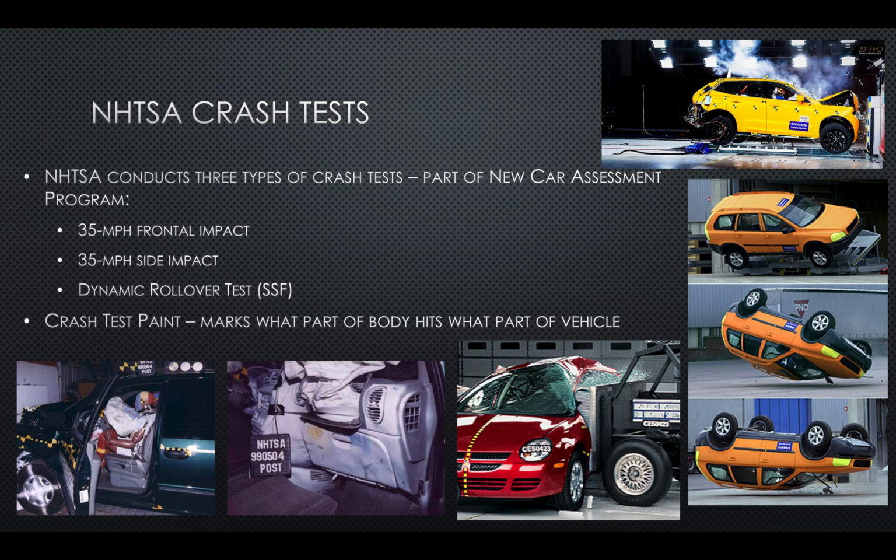Second is the 35 miles per hour side impact test, where a 3,000-pound sled with a bumper runs into the side of the test vehicle. The sled's tires are angled. This test simulates a car that is crossing an intersection but being sideswiped by another car running a red light.